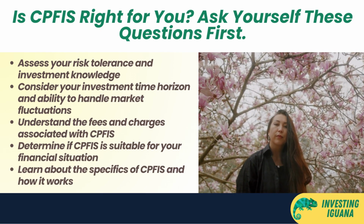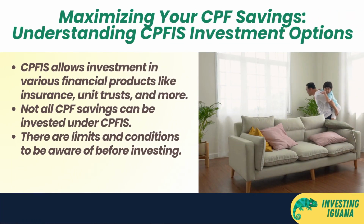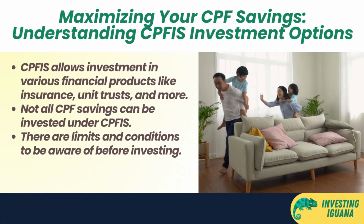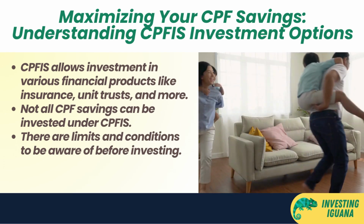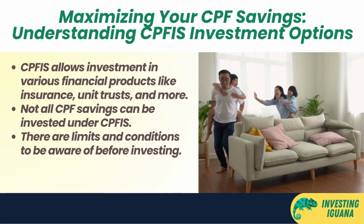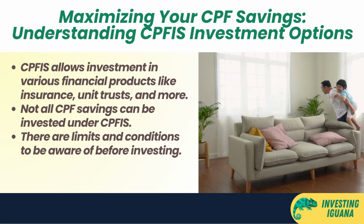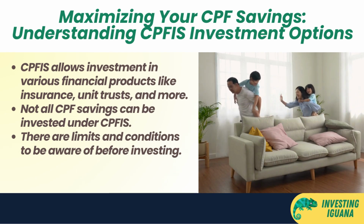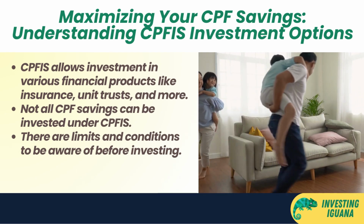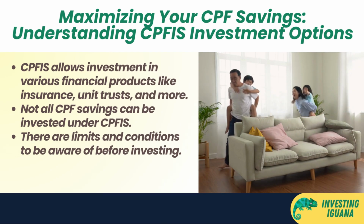CPFIS is a scheme that allows you to invest your OA and SA savings in various financial products, such as A. Insurance products, B. Unit trusts, C. Exchange-traded funds, D. Fixed deposits, E. Bonds, and F. Shares. However, not all of your CPF savings can be invested under CPFIS. There are some limits and conditions that you need to be aware of.